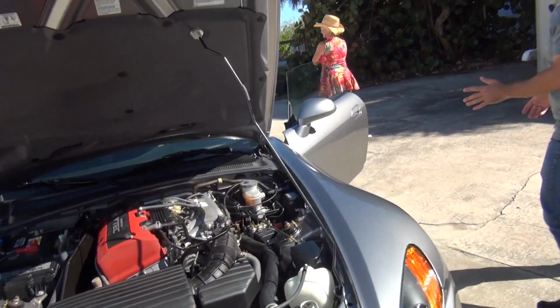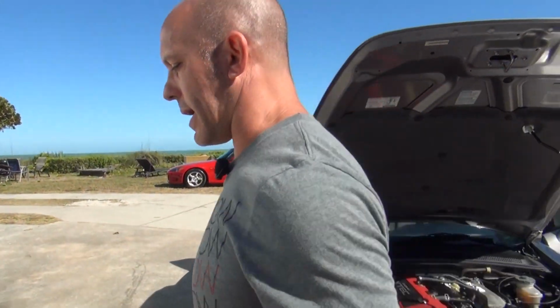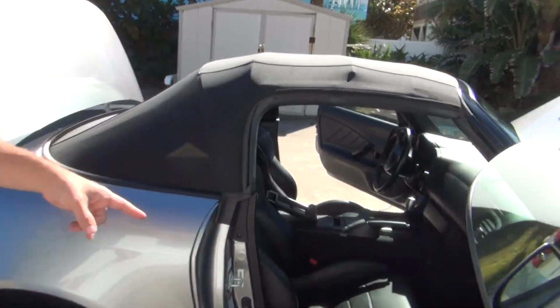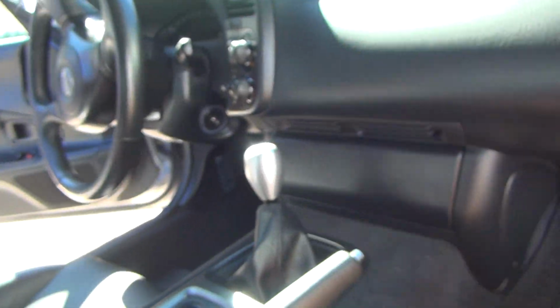Okay, let's check out the inside. Why don't you jump on the passenger side? And I want to do a startup to show the mileage, because I haven't even shown the mileage yet. I've been too busy talking about this car. Yeah, why don't you jump in this side here, and I'll jump in the other side. And I think, did you give me the key?